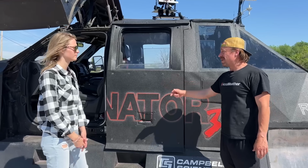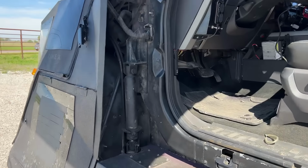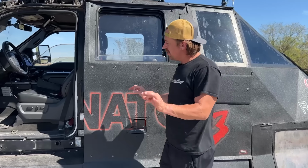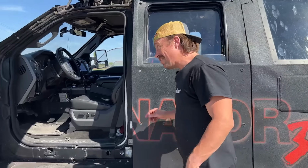But I also love the spike system on the Dominator 3, deploying those into the ground. There's nothing more satisfying than putting a couple of holes in the road when you're deploying inside of a tornado, and just knowing that that is really your only safety point that keeps you anchored to the ground. Can we see it in action? Yeah, we can.